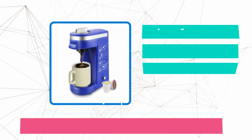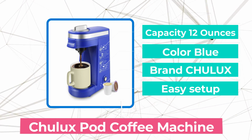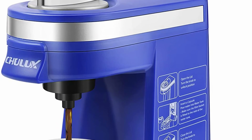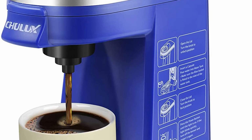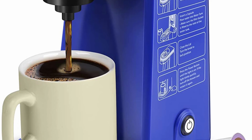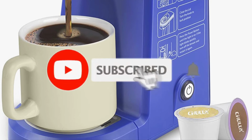And at number 1 is the Chulux Pod Coffee Machine. The Chulux Coffee Maker machine is an obvious choice. It might not look like the most premium kitchen appliance on the market, thanks to the plastic body, but don't be put off just yet. There are a lot of reasons to love this coffee maker. First off, it's cheap. At less than $40, this machine is considerably cheaper than the Nespresso and Keurig machines that have flooded the market. Secondly, it's super easy to use.